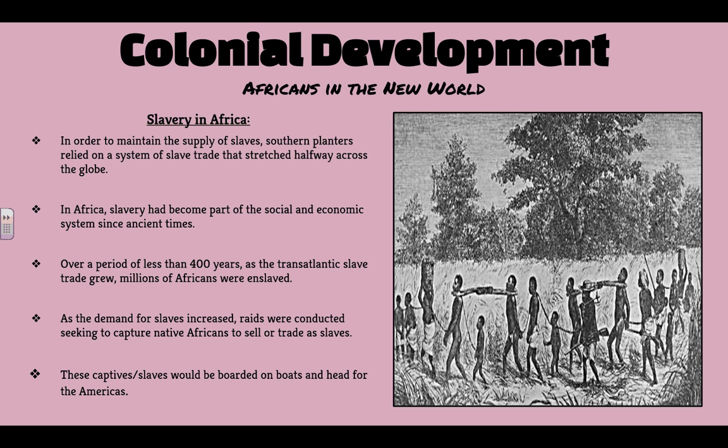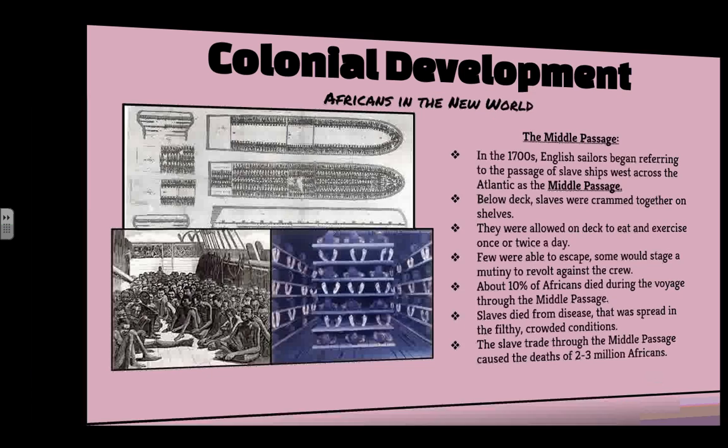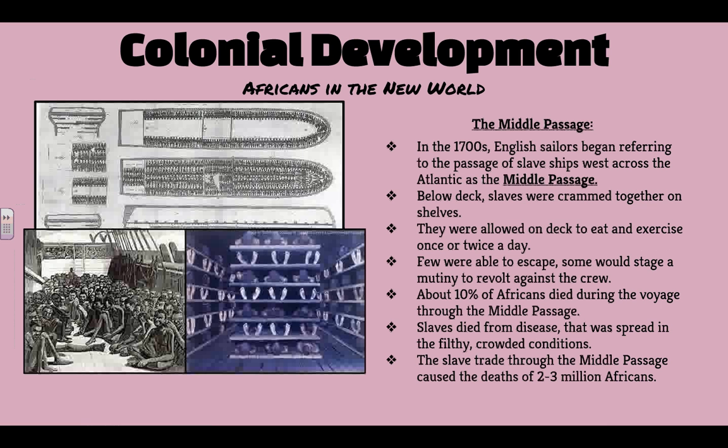As the demand for slaves increased in the southern colonies, raids were conducted by slave traders who would go into African villages, as in the picture you see here, and capture a bunch of Africans, men, women, and children. No one was spared. They put them on ships to send them over to America. They would cross what would become known as the Middle Passage. In the 1700s, English sailors began referring to this passage of slave ships that went west across the Atlantic as the Middle Passage.